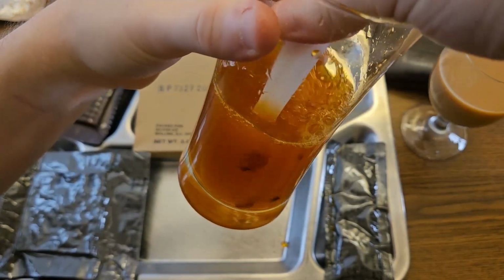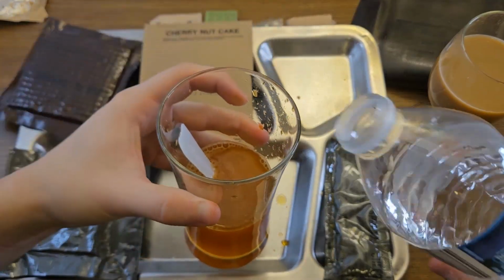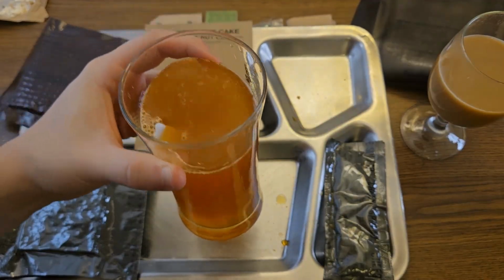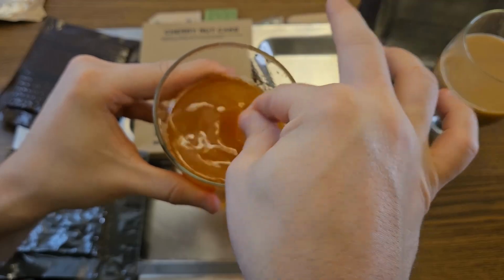There are lots of undissolved chunks though, and now that I got that started, we'll put some more water in it, and that's about the appropriate amount. Now our spoon is essentially completely submerged. You know, that actually looks pretty decent for what it looked like before adding water to it.